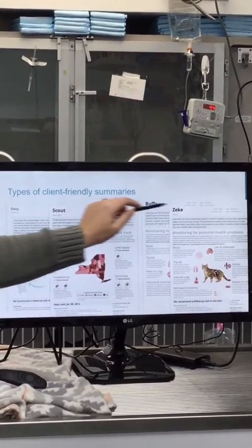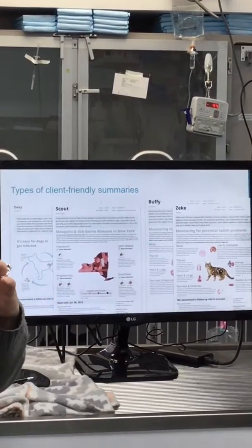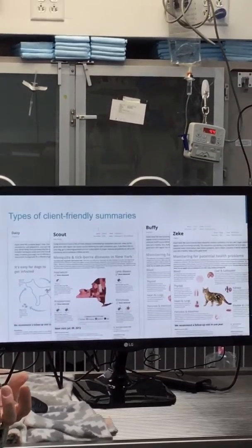Again, owners love these. And what's cool about this is it doesn't use big words, because sometimes when you use big words, where do they go? Dr. Google, right?